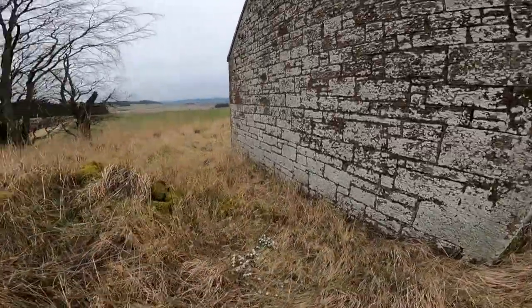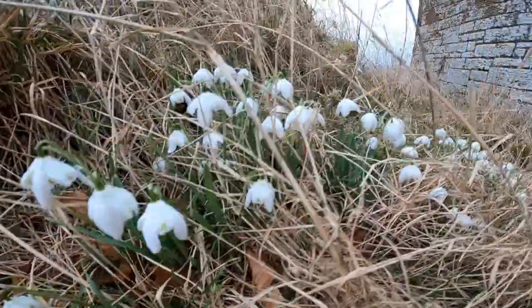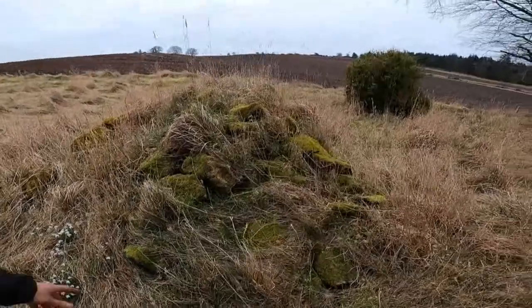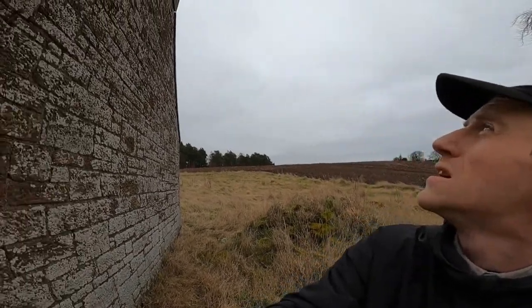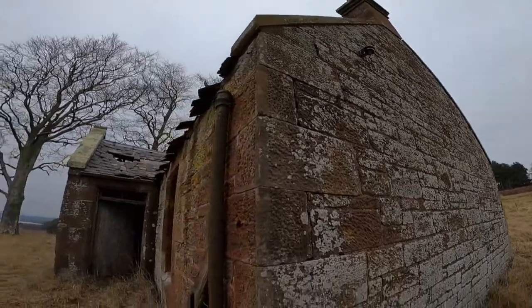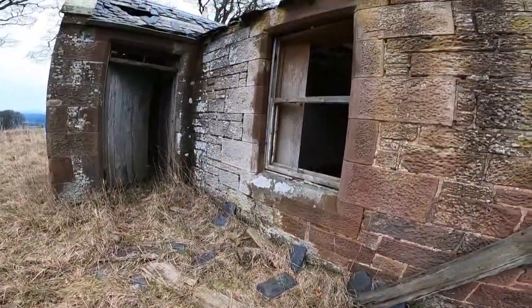Oh, look at this folks. Springtime is here. Look at these snowdrops. These stones here have come, maybe from the field there for the old shed. Sometimes stones were also used to make newer sheds if they needed some decent stone. I'm trying to think what this is. Is that for the phone? They must have had a phone in it. Look at this here folks. When I'm in here I'm going to have to be so careful.